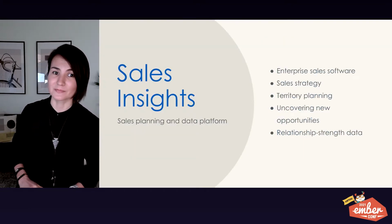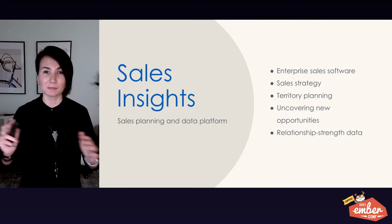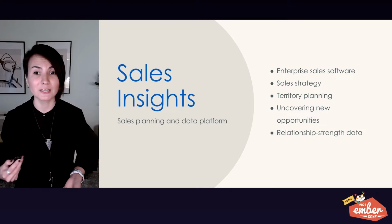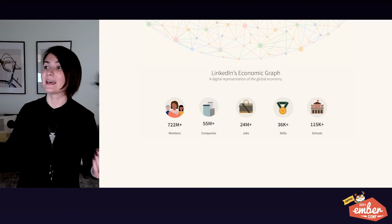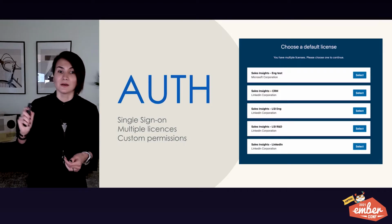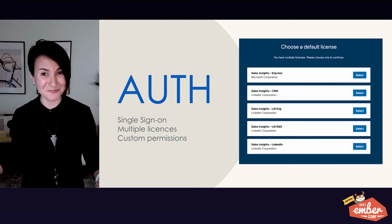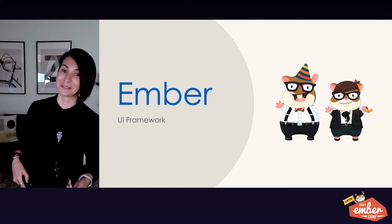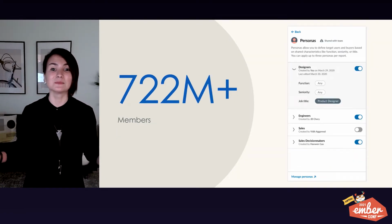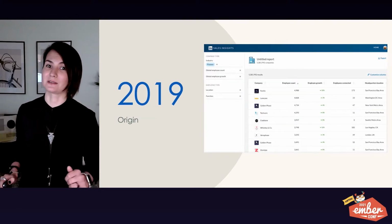Here's our destination. We are building, from scratch, enterprise sales software for LinkedIn, a place where sales leaders can uncover new opportunities and develop a better sales strategy by leveraging the LinkedIn economic graph, the digital representation of the global economy. We'll welcome our users with a single sign-on and offer multiple licenses as a starter. Our main Ember UI menu will include external dependencies, multidimensional taxonomies, custom personas, interactive charts, and so much more. But this is where we start.